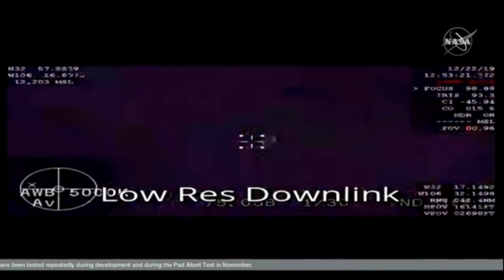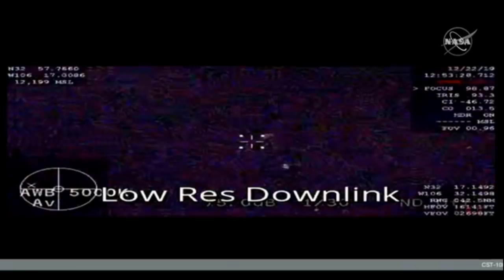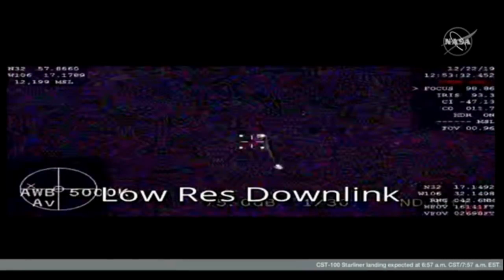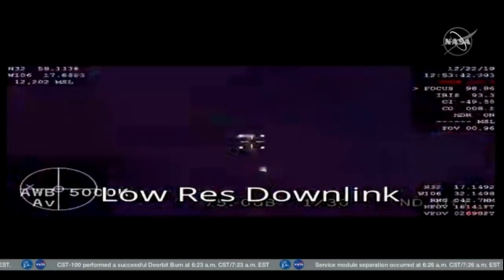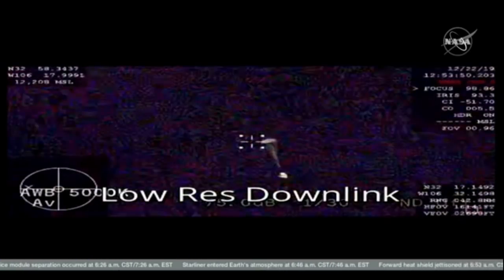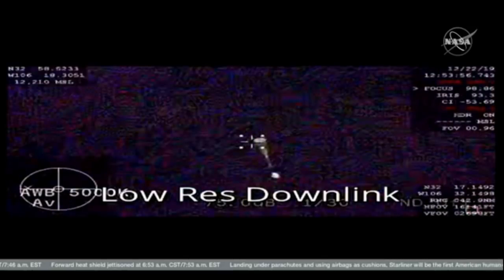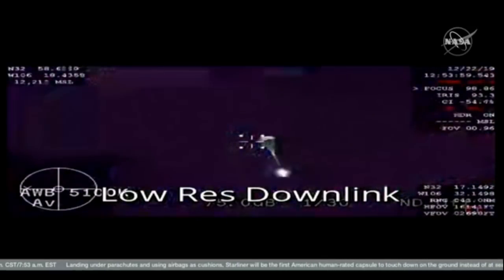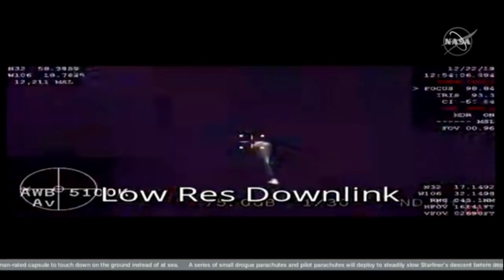Vehicle is slowing rapidly. Mach 0.2. And landing site reports the sonic booms as Starliner came over. And we can see on that image the two pilot chutes, the two drogue chutes. Three minutes, 30 seconds from landing. Mains deployed.